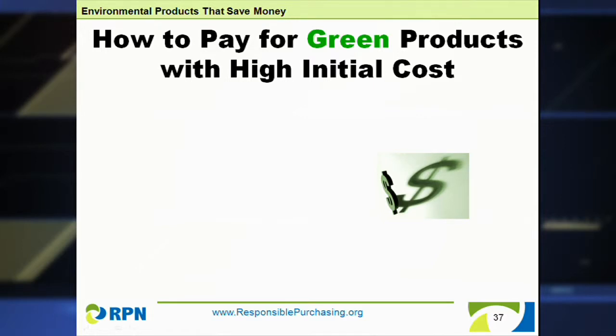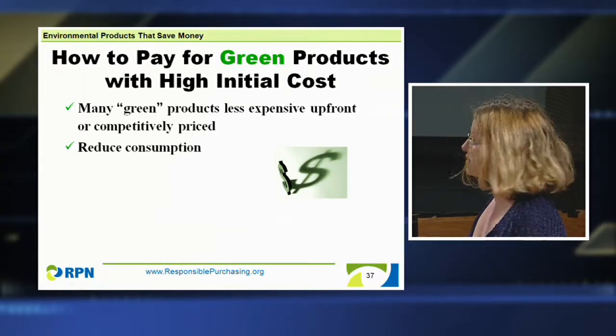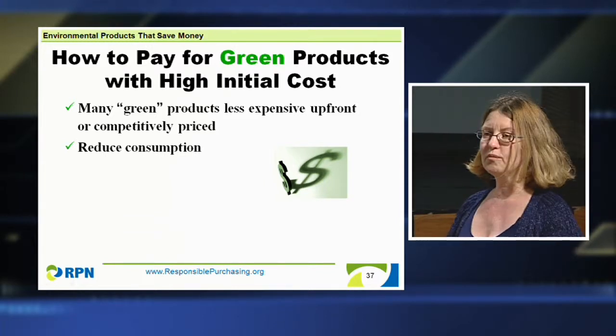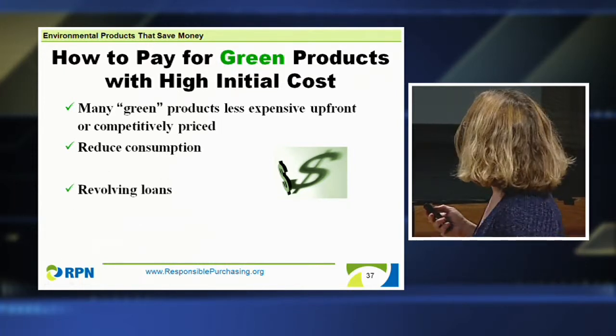How do you pay for products that have the high upfront cost, which is one of your original questions? Just pointing out, some things don't have a higher upfront cost. And really look at competitively bidding: how do you get that upfront cost down through the use of cooperative purchasing agreements, aggregating demand within your departments. Reducing consumption is another way, like with the paper. You can buy more expensive recycled paper, but you really are focusing on reducing consumption.